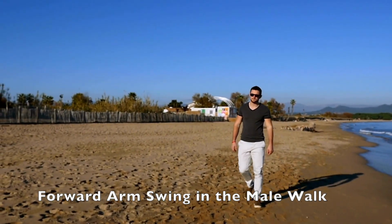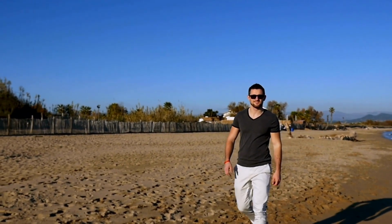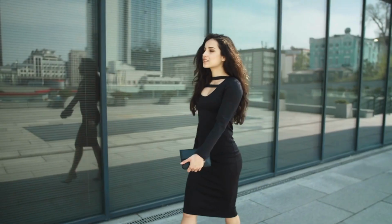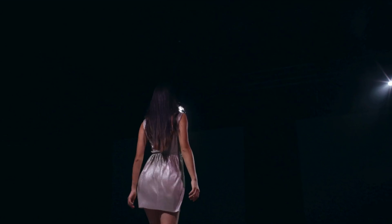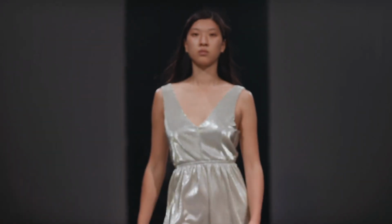So the thing is that the arm swing is normally directed forward and then drops back. Your walking style will look more feminine if it varies from this in almost any way. So either moving forward and swinging back a little bit more, moving outward during the back swing, or in the case of the catwalk, actually swinging back behind the body. During the back swing, there are also people, mainly women, who cross their arms in front of the body.